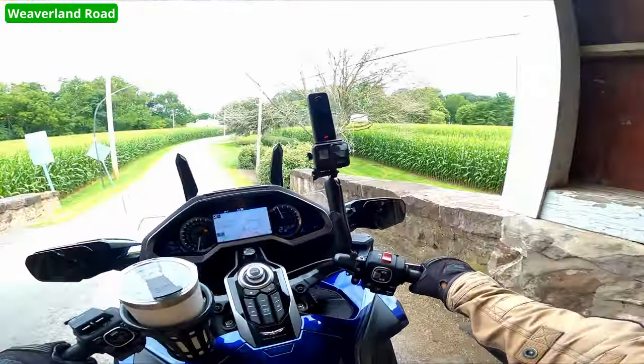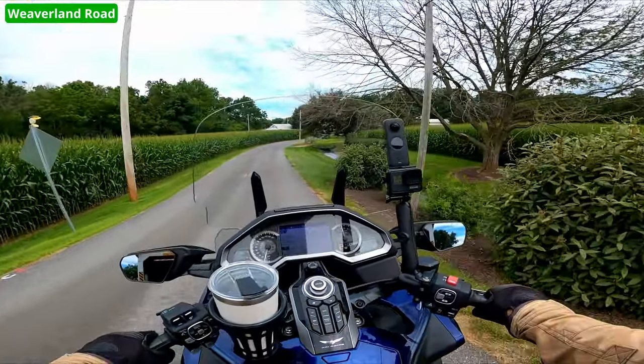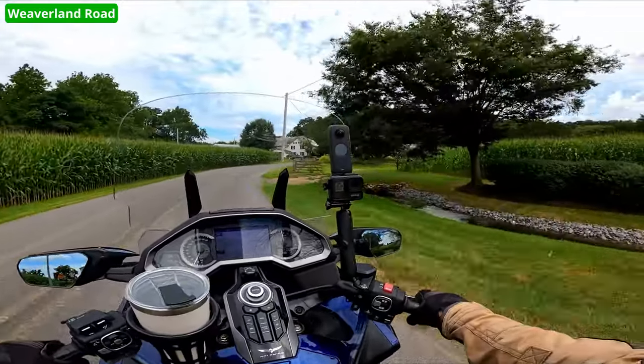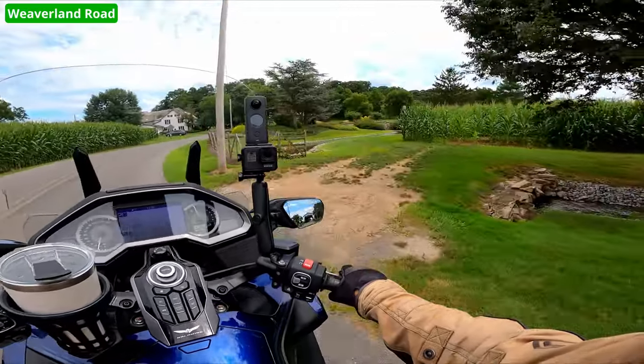All right, I'm gonna park here and walk around this bridge because I haven't been to this bridge in a long time. Where to park is the question. I'm gonna park right here.